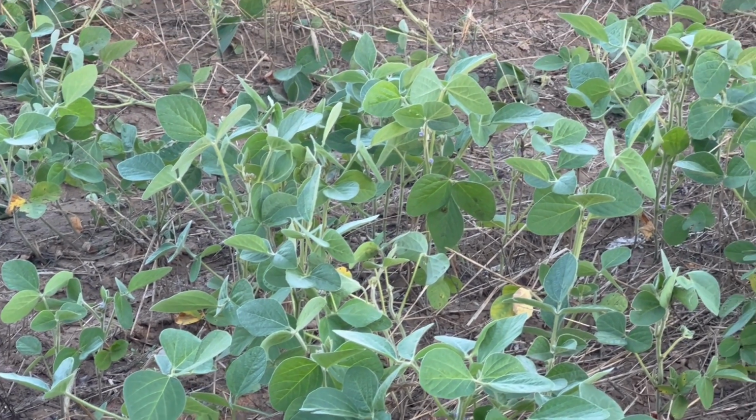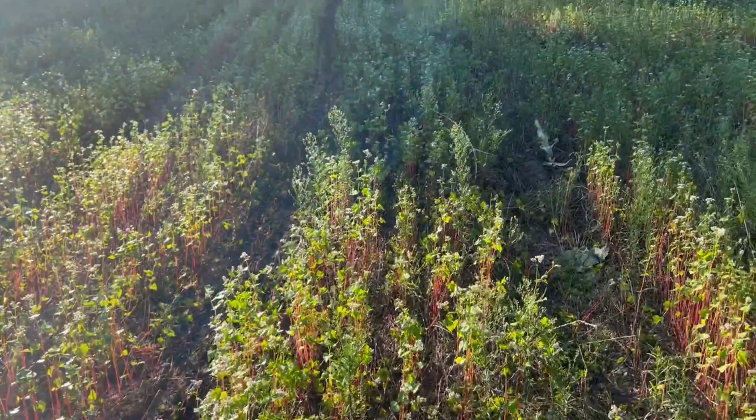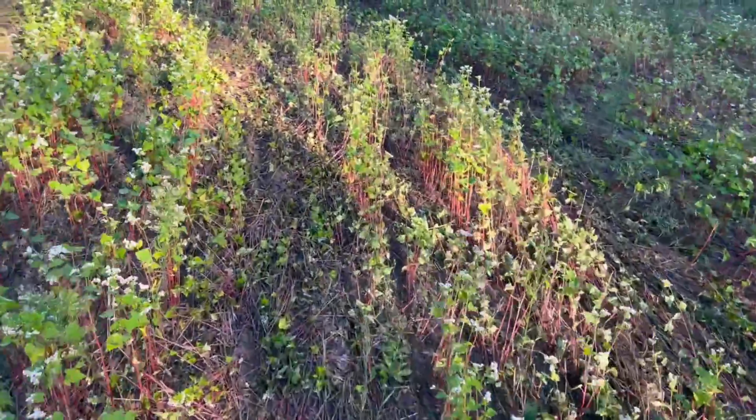And so 2 years ago, here's what we did. We planted buckwheat, and it's a super cheap seed. It basically grows on concrete, and it's just there to build soil. It worked really well for us 2 years ago. We terminated that crop with Roundup because we didn't have a crimper at the time.